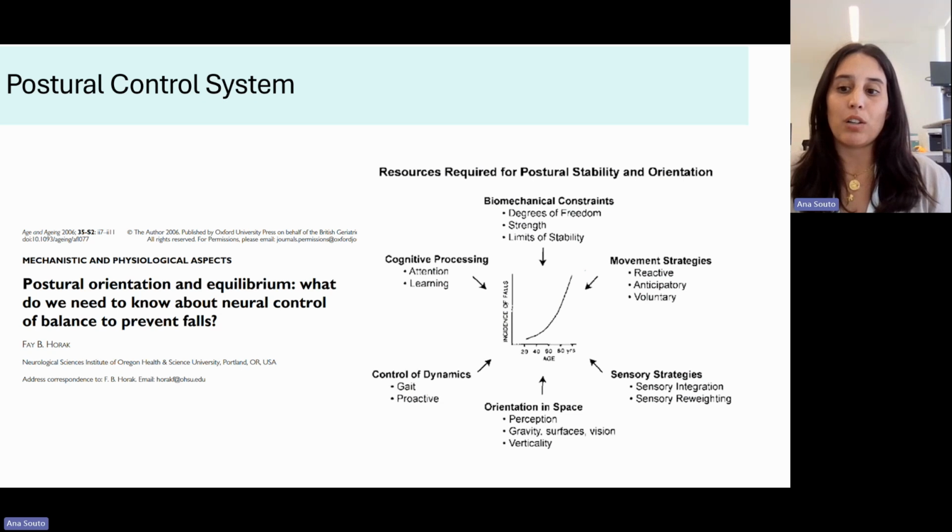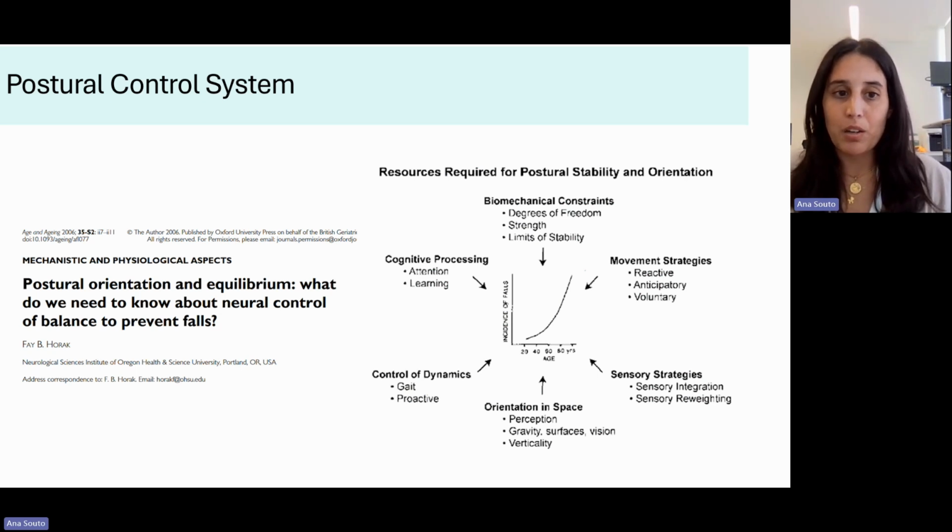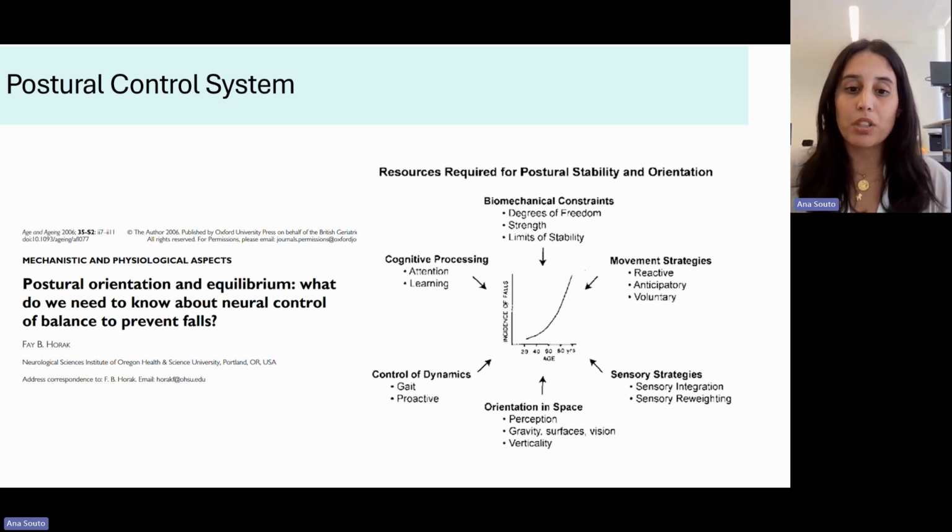So how to maintain balance within a dynamic state, but a voluntary dynamic state. The sensory strategies, again, here the sensory reweighting, the ability we have to adapt to different tasks and different environments in terms of postural orientation. The ability we have to properly perceive the information from the environment, and another important resource, the cognitive processing. So we can think about attention, learning, focus, but there are also other psychological factors such as anxiety towards movement, fear of falling, that we know will also have a big impact on the final response. Okay.